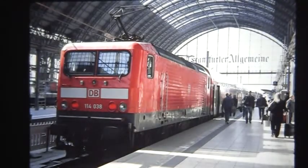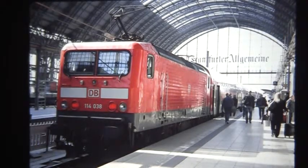Next. The 114 class, these were renumbered from the 112 class in 2000. These were built in 1991. These were the first locomotives to be used in both East and West Germany after unification. So these ran both on the Deutsche Reichsbahn and the Deutsche Bahn. These were built in East Germany by LEW Hennigsdorf. Now it's Bombardier. Next.